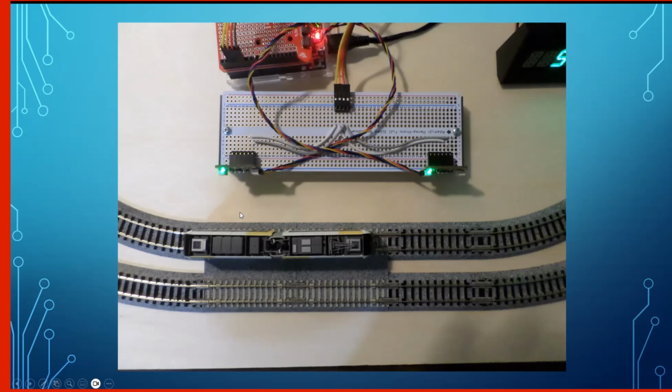Now you notice there's enough distance here. This would be a convenient way to mount sensors like this, say inside of a trackside building. You don't have to get right up close to the track because these are lasers shooting out their pulses of beams, reflecting and then going back. So it's a very convenient thing.